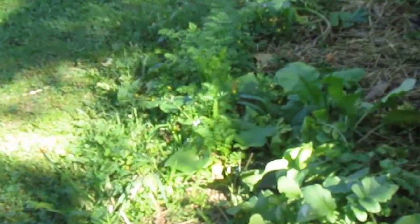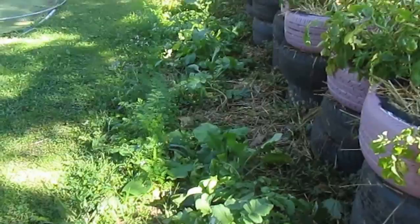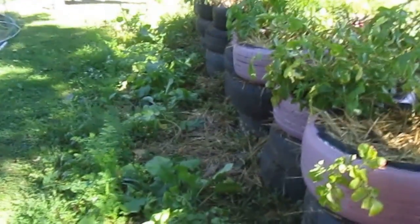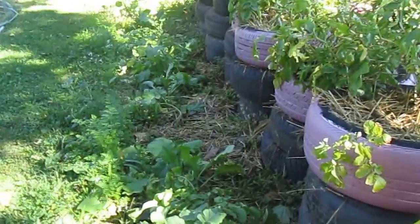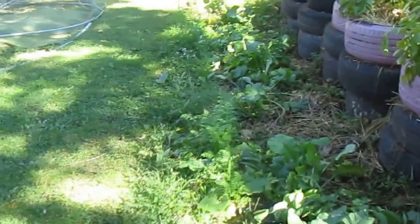Planted these late season radishes and carrots for the end of July. I planted those, and they're fully grown now. I also planted some lettuce varieties in here that did not take off. For some reason, lettuce did not want to grow this year.